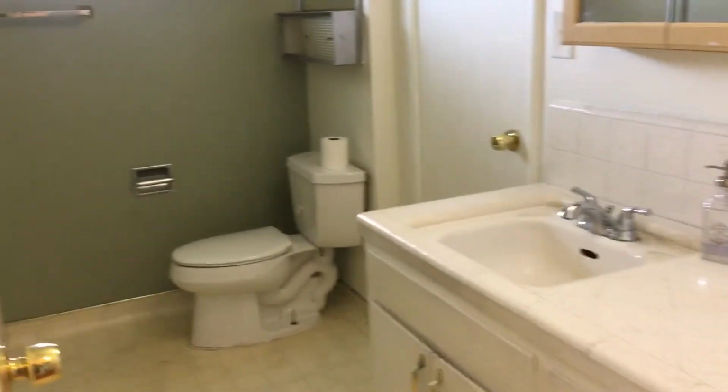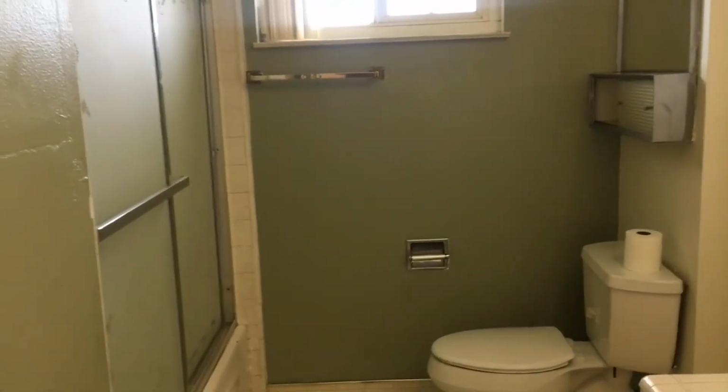To the left is a bathroom. It has a shower over tub. Two bedrooms, 3 bedrooms. This is the 3rd bedroom. Has a door to the bathroom. The house is updated with central heat and air and dual pane windows. The 2nd bathroom is actually in the garage.